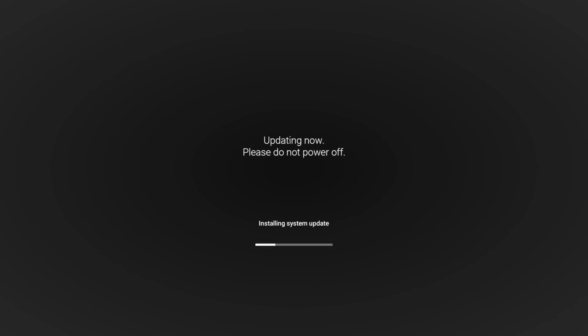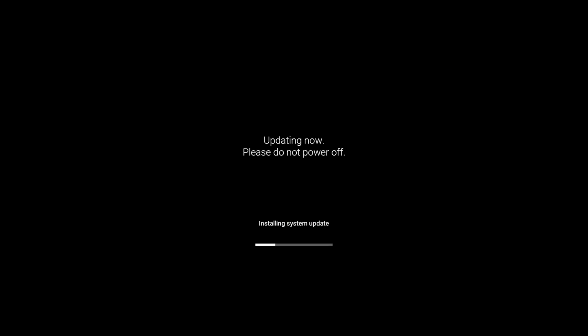System update being pushed for the TiVo Stream 4K. Now, this is something I've been checking for every day. Every day I come back to the TiVo, I check it. I know there were some bugs. I just wanted to see if they were pushing an update to fix some of these issues that people have reported.